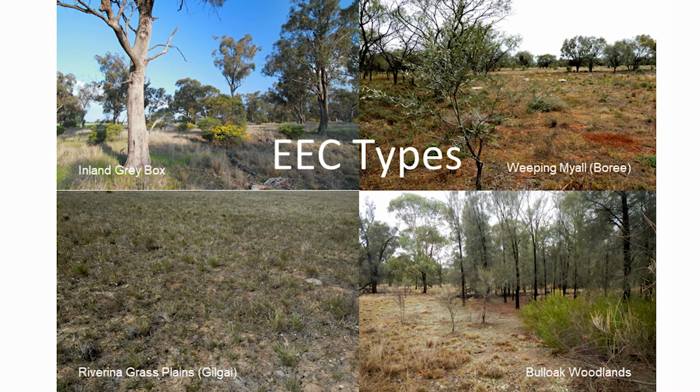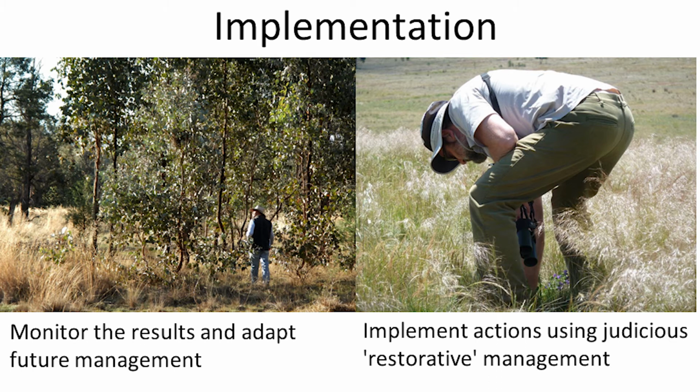So inland grey box, Weeping Myall, just to get you in the sense of things, Riverina grasslands, which are absolutely fantastic in spring, but you wouldn't know it otherwise, and bull oak woodlands. Implementation. To do something at this scale with limited resources, you've got to be pretty judicious about how you're going to go and do things. The key parts of the project were to identify suitable sites, the whole of TSRs or part, develop practical site plans, promote natural regeneration wherever possible, reintroducing missing elements, and the key one quite often was palatable woody plants by direct seeding from locally sourced plants.